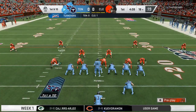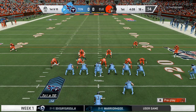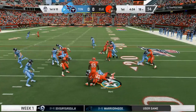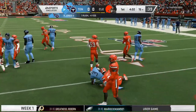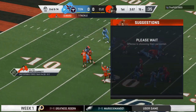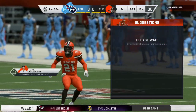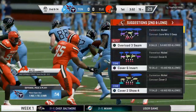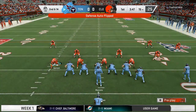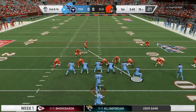Mariota and the Titans break the huddle, 1st and 10 at their own 18. The second-year man from USC, this is Ronald Jones. And he'll lose yardage here, back to the 15. It was Denzel Ward in from his corner spot there to take him down for the loss. Well, the first play of the drive lost 4. Now they'll look to move it forward here on 2nd and 14.